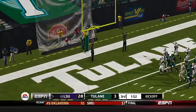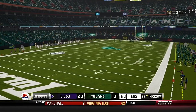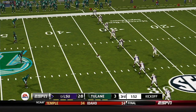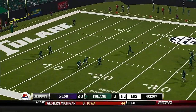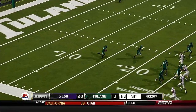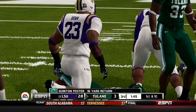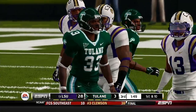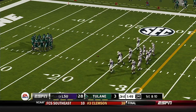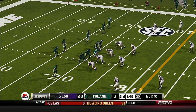He makes the PAT. Everyone's all lined up and ready for the kickoff. Foster from the 6. They'll bring him down at the 21-yard line. Not a whole lot's been working for them so far. They should just come out and play loose and easy because they've got nothing to lose.